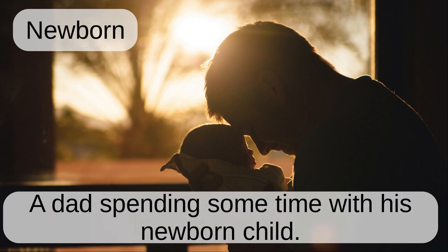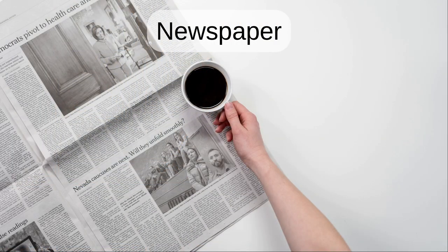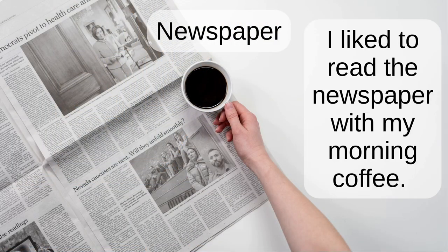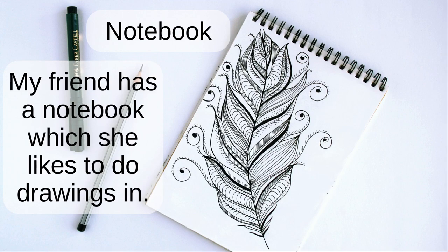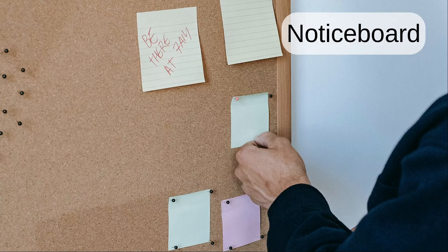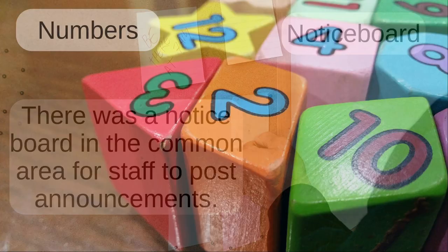A dad spending some time with his newborn child. Newspaper. I like to read the newspaper with my morning coffee. Notebook. My friend has a notebook which she likes to do drawings in. Notice board. There was a notice board in the common area for staff to post announcements.